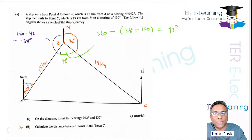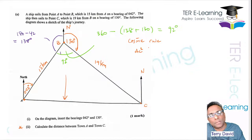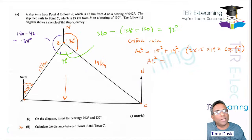Now they want you to calculate the distance between town A and town C. So I actually did something like this last night. Basically, you want to get this length, so we're going to use the cosine rule. AC squared is equal to 15 squared plus 19 squared, minus, open brackets, 2 by 15 by 19 by cosine of 92. I'm just going to work this whole thing out in my calculator.